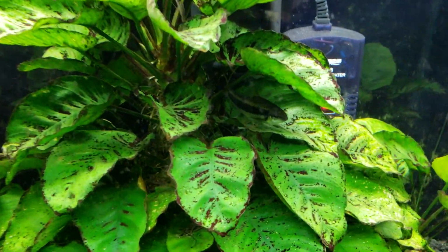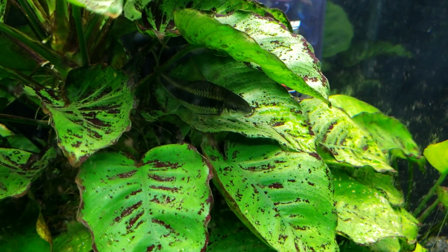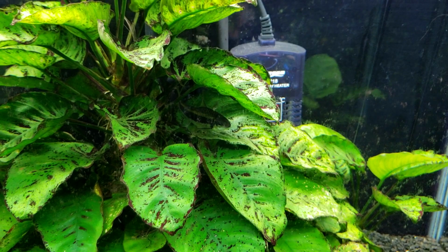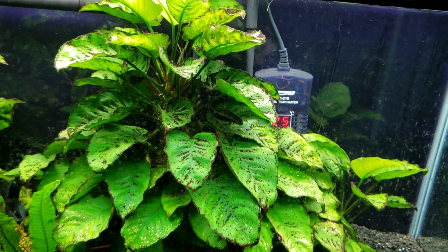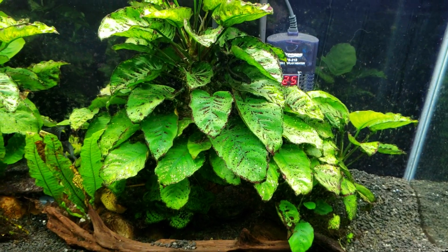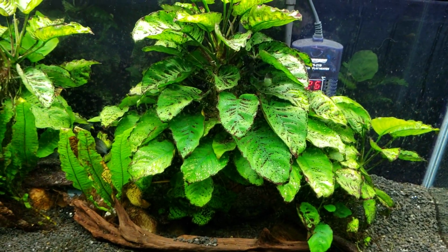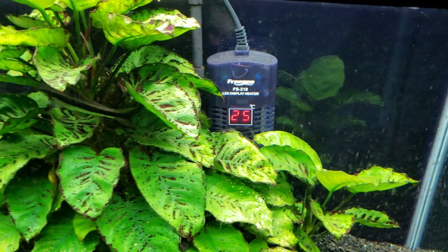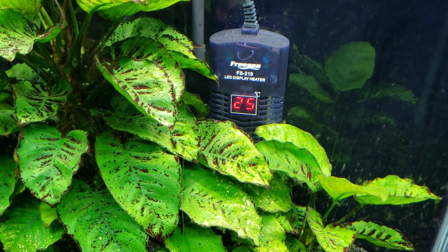Oh, I didn't even notice my little Siamese algae eater sitting in there hanging out. Really cool fish. Love my Siamese algae eater. Between the two of them and the pleco I have in this tank, you can see they keep the tank pretty algae free. So the only thing we've got going on in this tank is my new heater, and I can already tell you this one works properly.